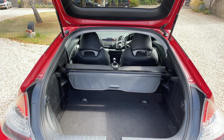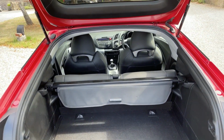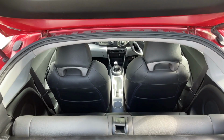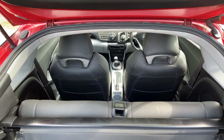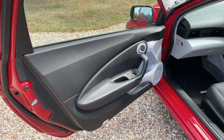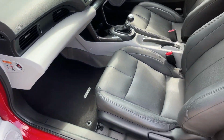Coming to the boot area of the car, again, all very nice and clean. We haven't cleaned this car yet, by the way, so it's going to be cleaned, but it hardly needs it. Forget the fact that they're a two-seater, because in all honesty, that's the legroom you get, which is next to nothing. As I say in the adverts, just drop the rear seats down, you end up with a two-seater with an enormous boot.